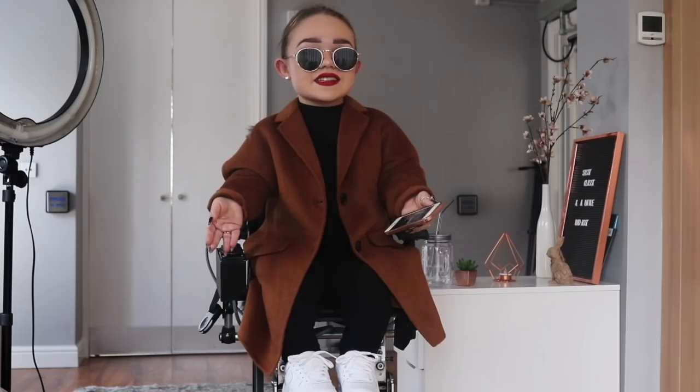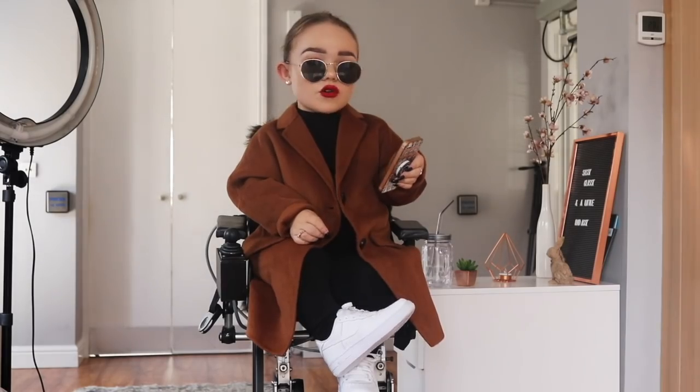So this is the final overall look. I've gone for this really long brown jacket that I actually bought from Zara. That's too big for me, but it works perfectly for this look because she wears huge oversized jackets. And then on my feet I've actually got my Air Force Ones, I think. These are absolutely perfect because she always wears trainers with a lot of her looks.